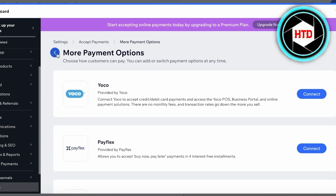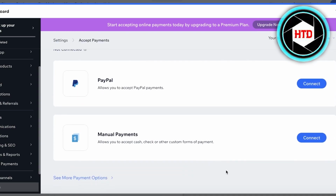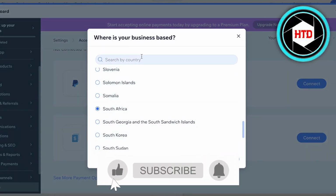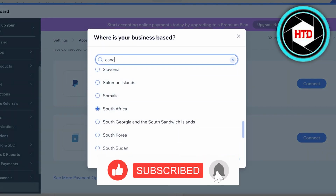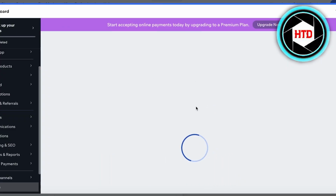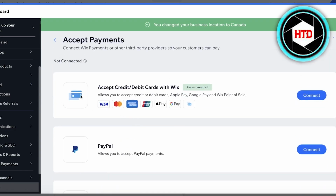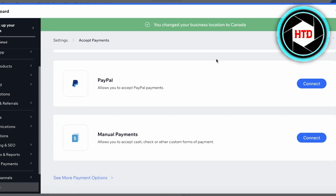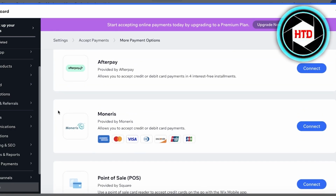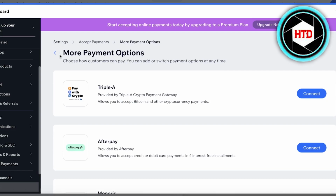Now keep in mind that your payment options are going to vary depending on the region that you are present in. So on the top right, if you take a look at the location, it says South Africa. However, if I change my location to, let's say, Canada, the payment options are going to be different. So you guys can see we have the debit and credit card options, Apple Pay, Google Pay, and then Afterpay, Klarna, Bankful. So it really depends on the region that you are serving.